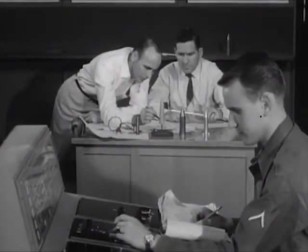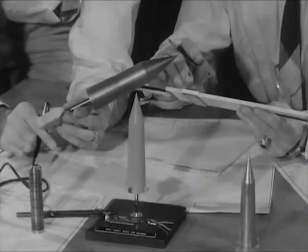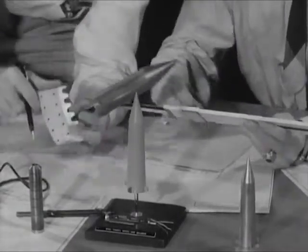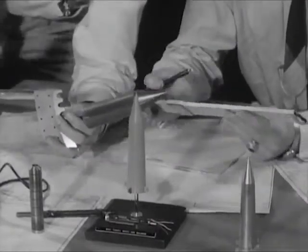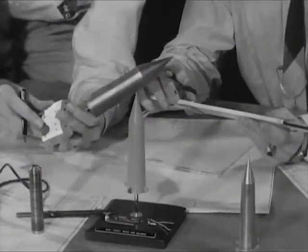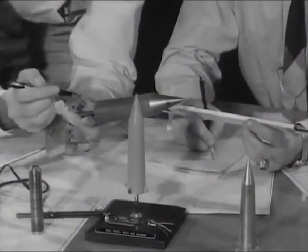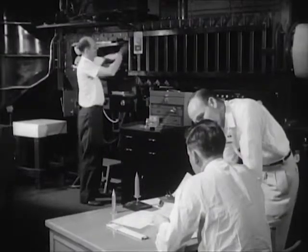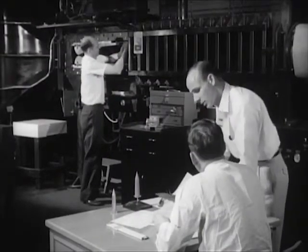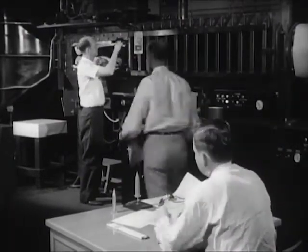From the designers to the testing labs come missiles in the form of tiny scale models. In one of the aeroballistic laboratories, these models can be put into a supersonic wind tunnel and subjected to many of the conditions of actual flight. These delicate miniatures cost up to $15,000 apiece. The vacuum wind tunnel, seen in the background, will place wind velocities approaching 4,000 miles an hour on this model.